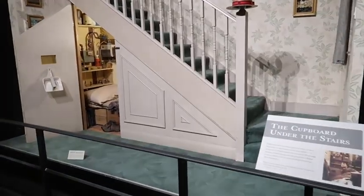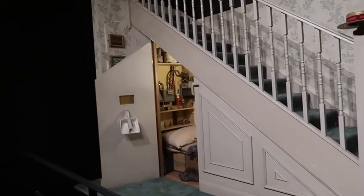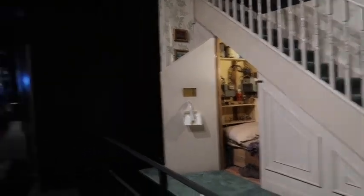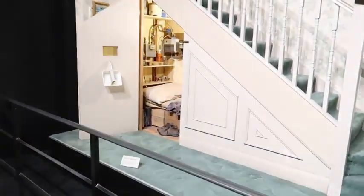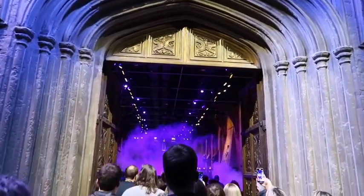But look at this. The cupboard under the stairs. That's literally where Harry lived, like my room. I'm used to small bedrooms. I've always had small rooms, like all my life. Not that small, but never say never. I'm ready to tell you some more about this wonderful house.